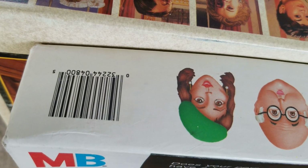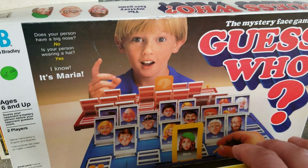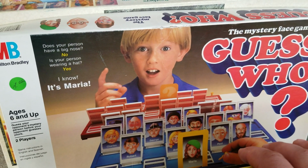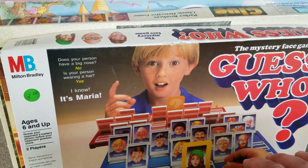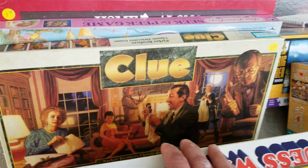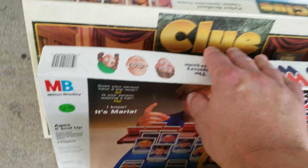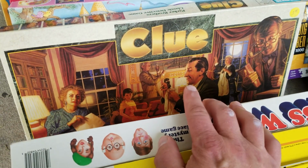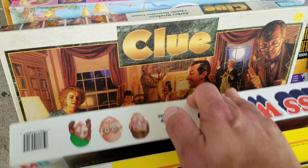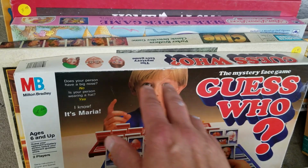The numbers are the same, but Milton Bradley or Hasbro, whoever it is, has just updated the packaging on it. Well, collectors enjoy this old packaging sometimes. I say sometimes because what you have to do with these, when that happens, is type into your app Clue 1992, Guess Who 1987, and that will bring up the proper version of the game.